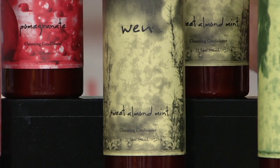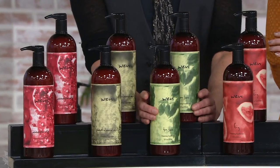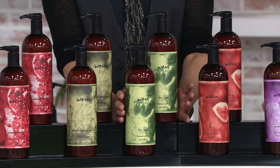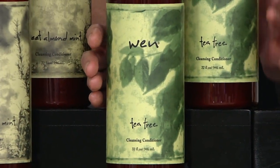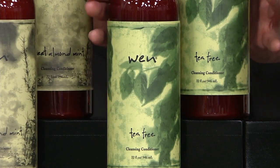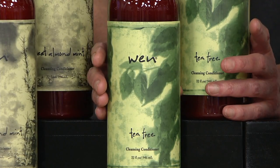It's been around for 19 plus years. Tea Tree, I launched in June of 2001. It is literally problem solution. If you have a problem, let Tea Tree be that solution, whether it's baby fine hair or thick, coarse, unruly hair. It is the hair whisperer. There's only 200 remaining in the Tea Tree.